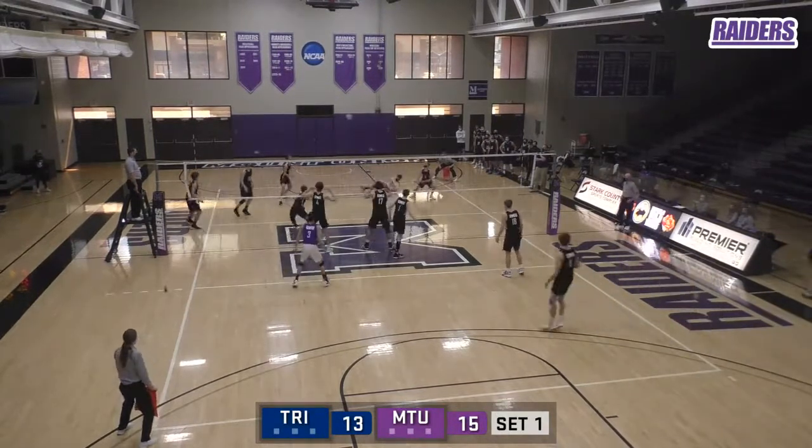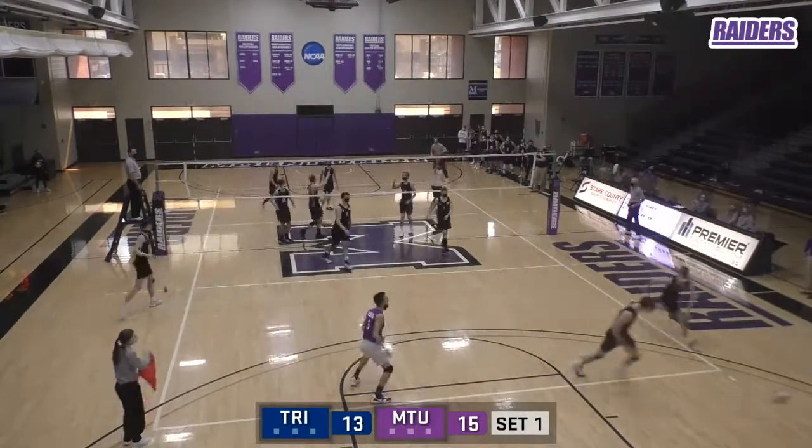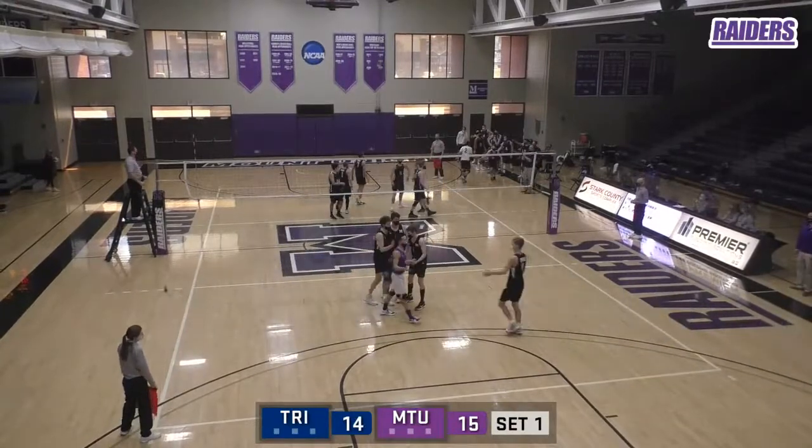Trinette at the line. Oh. An absolute laser beam into the back row. Beal with a back row strike off the block, kept alive by the Raiders, but goes out the back of the court, and they can't get a second touch.